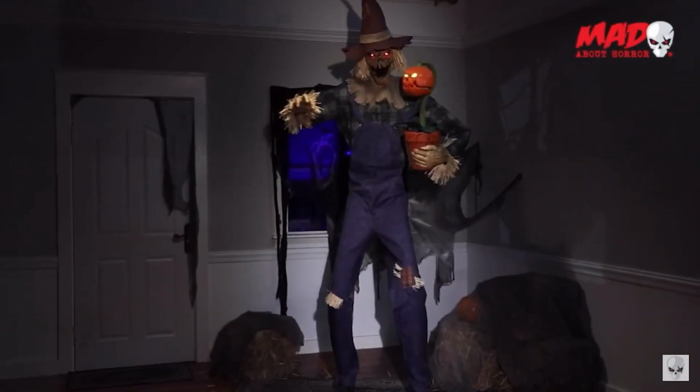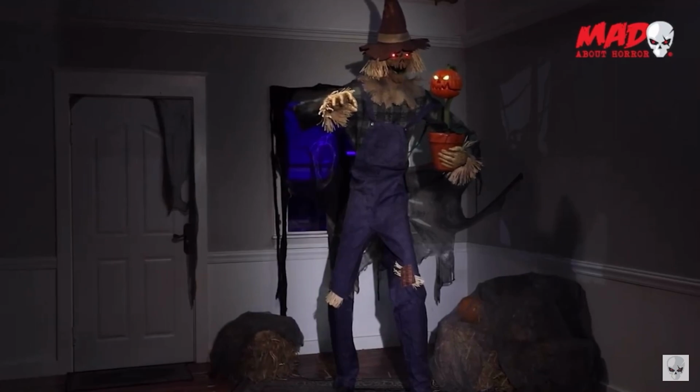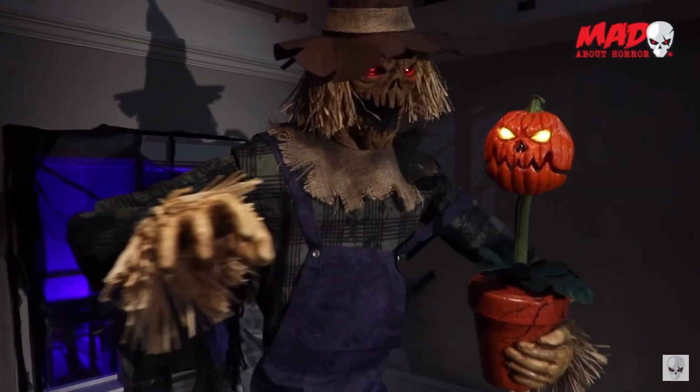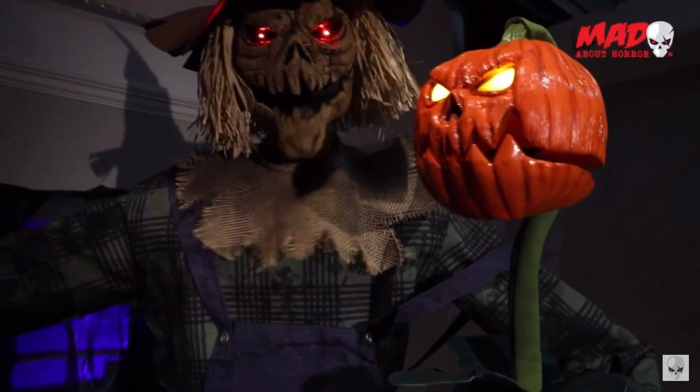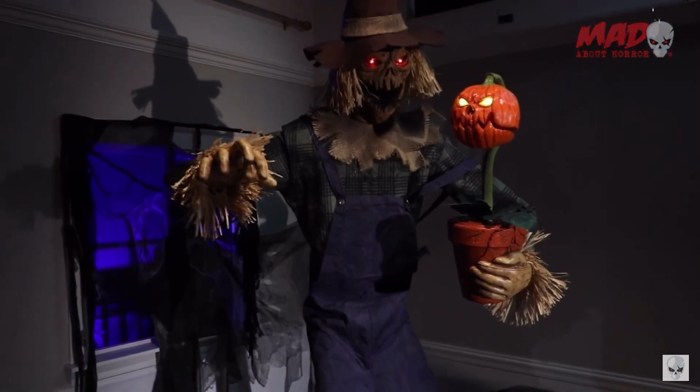Some pumpkins are meant to be eaten, but my little carnivorous pumpkin has turned the tables on you, humans! Don't worry, he only eats flesh within his reach.